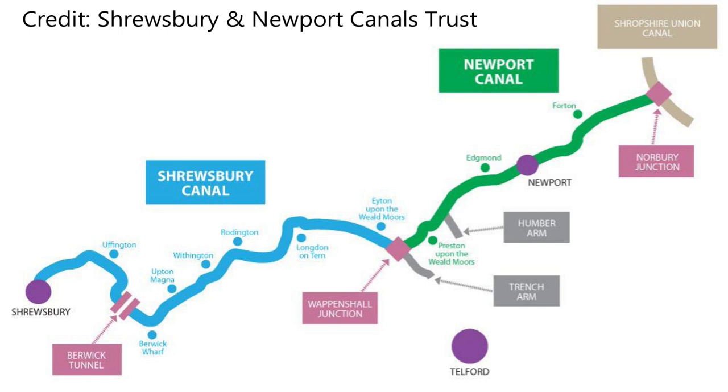The eastern section went from Norbury Junction to Wappenshall and opened in 1835. It was in effect a branch of the Birmingham and Liverpool Junction Canal. Thomas Telford's last canal has superb stonework, which can be particularly admired at Forton, with its aqueduct and skew bridge. And then of course there's the Wappenshall Junction, which we will be talking about shortly. In 1840, the canal was made to be part of the Shropshire Union Canal, and in doing so was modified to take conventional narrowboats.